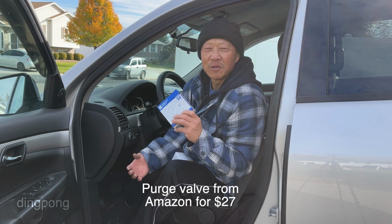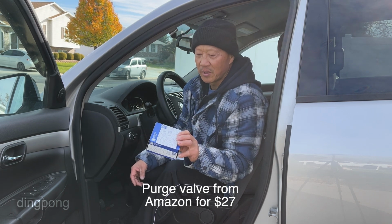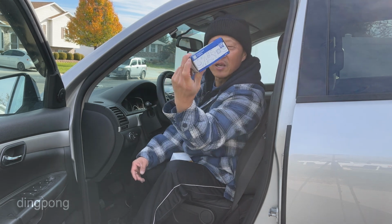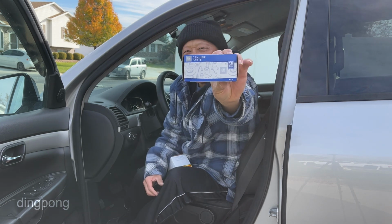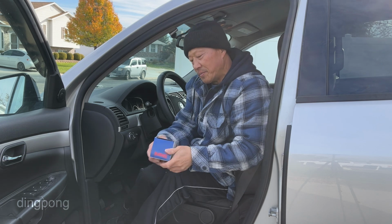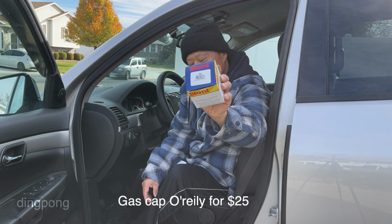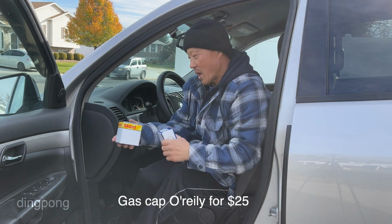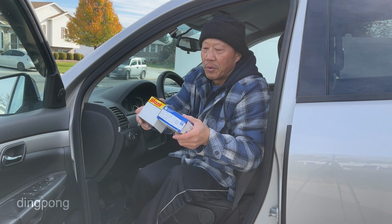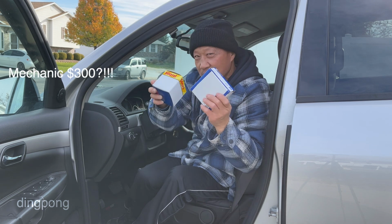Now, Amazon isn't always cheap, you know, you have to do some price comparison, but it's a genuine part from GM, right here, and for 27 bucks for the purge valve. And then a gas cap is around 22 bucks at the O'Reilly's right here. So I will say the whole thing, I spent maybe 50 bucks, with tax and stuff just over 50 bucks is all.